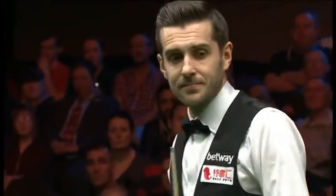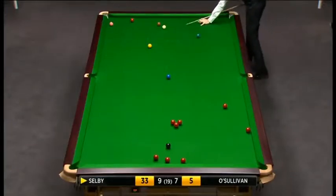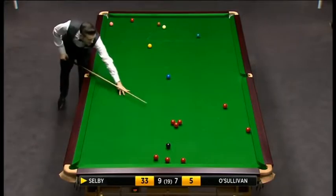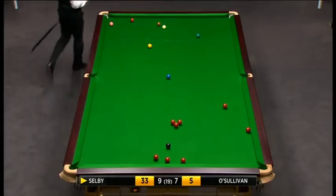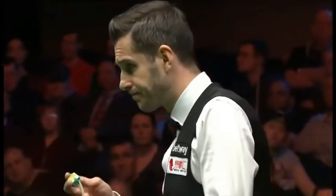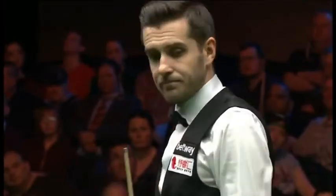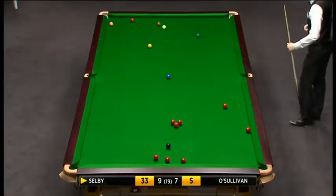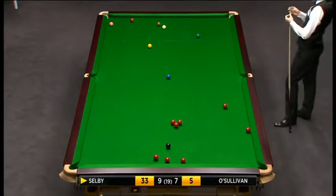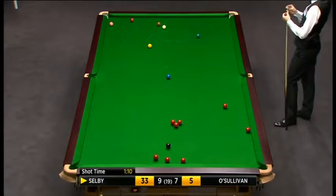So he's just taking his time. He's got a slight angle. He can force this red in and get on the brown. He'd love to have been able to force it in and maybe even get on the pink, but the pink back on its spot might just block the path for a red that's near the pink spot. The little triangular reds, it looks like one of them will go. But he's taken an awful long time over a fairly straightforward shot, you would have to say.